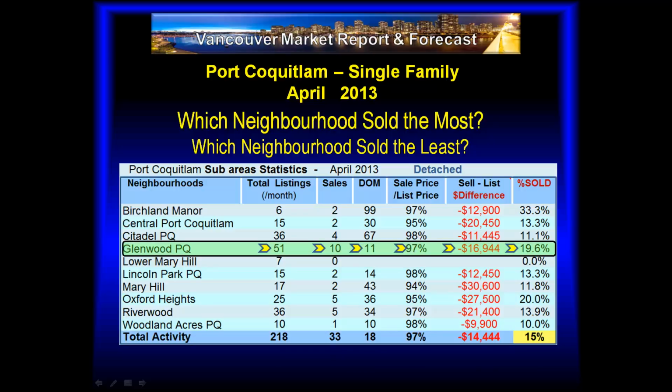When we talk specific neighborhood activity, the story changes. For example, the neighborhood which sold the most during the month was the Glenwood Neighbourhood. They had 51 single-family listings available for sale during the month. Of those, 10 sold. That represents a 19.6% sell-through rate. The 19.6% sell-through rate makes Glenwood a stable or balanced market for the month. The Glenwood houses which sold were on the market for an average of 11 days. That's a full 7 days less than the Port Coquitlam average of 18 days to sell.